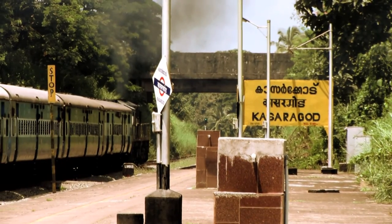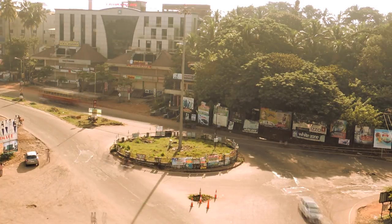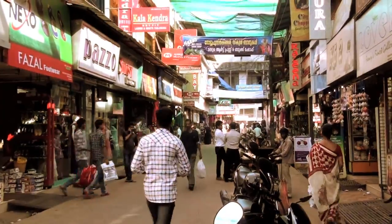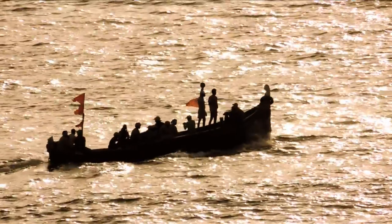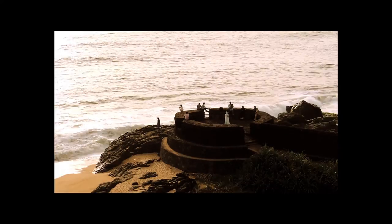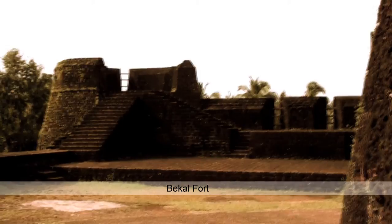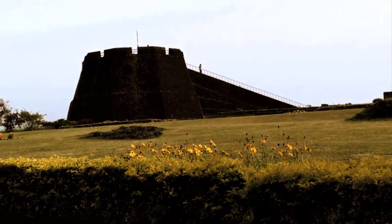Kasargod is the northernmost district of the Indian state of Kerala, with a population of about 14 lakhs. The district is well renowned for its coir and handloom industries. It is also popular for its beaches, shrines and Bekal Fort, which is one of the largest and best preserved forts in Kerala. It was built in the 16th century by Shivappa Nayaka, the notable ruler of Keladi Nayaka Kingdom of Karnataka.